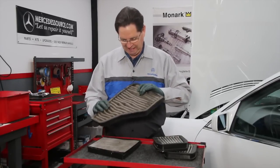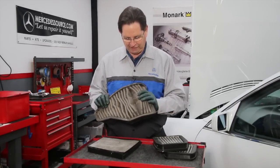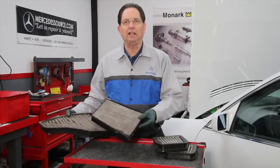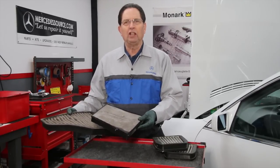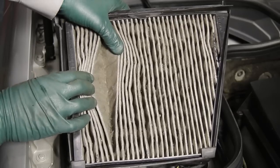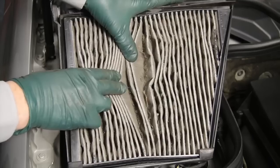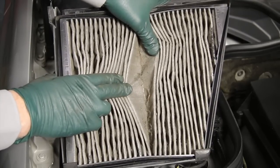Look at this thing. This came out of a 140. Look at the junk that's in there. And then this one here came out of only a 10-year-old 211. Look at how filthy dirty this intake cabin air filter is. And you know what's going on here?